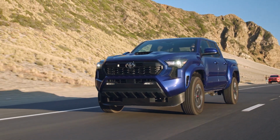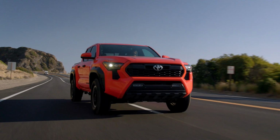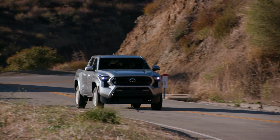Welcome to Carl Corner, where we help you, the consumer, master the process of car buying and car ownership. For 2024, Toyota has completely redesigned the Tacoma, giving it an all-new design and platform, lots of brand-new technology, and even offering the option of a brand-new hybrid.